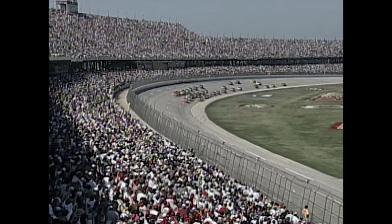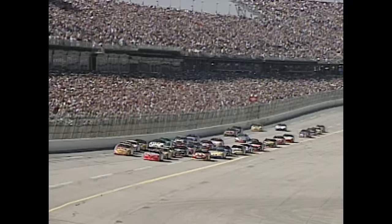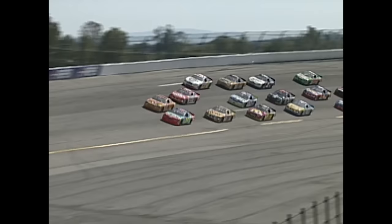Jeff Gordon right out front. Their pace has slowed down about a half a second a lap since they started racing. Bill Elliott was running anywhere from 51.30 to 51.60 seconds. That last lap by Jeff Gordon was 52 seconds flat. Bobby Hamilton roaring back with a little shove from the Home Depot Pontiac of Tony Stewart.